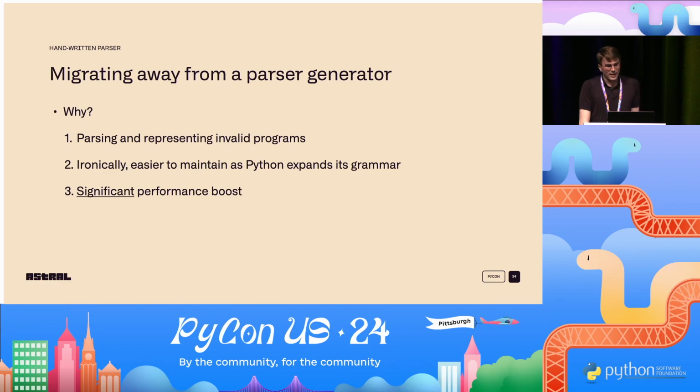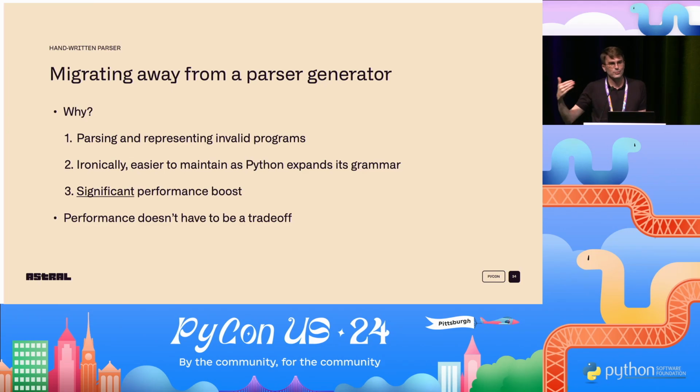The reason I want to talk about this is because I think performance doesn't always have to be a trade-off. A lot of the time when people think about optimizing and writing performant code, they think about layering on tricks or fast paths or hacks, things that make it harder to maintain a program over time. But with this project, we actually had a bunch of additional goals. It wasn't just about performance. We ended up with an implementation that we are way more happy with. It achieves a lot more of our goals, and it also happens to be significantly faster.